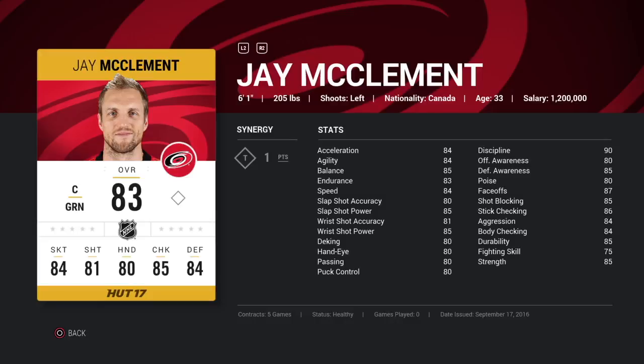He's an 84 speed and an 84 acceleration, but if you're in their zone and you need that face-off win, you can get it back to your point and hopefully get a goal. So I figured McClement and the next first overall budget player that I'm going to be mentioning will probably be in my top 2 lines, and Moore and Letestu will be in my 3rd or 4th line.